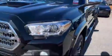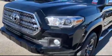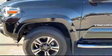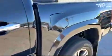Here's a 2017 Tacoma TRD Sport 4x4, black with the gunmetal interior. You're going to have halogen headlights, LED daytime running lights, fog lights. Come around the corner here, we got some Toyo tires teamed up with two-tone alloy wheels. You got your stealth running boards, tinted windows. Again, this was certified, so it's gone through the 160-point inspection.